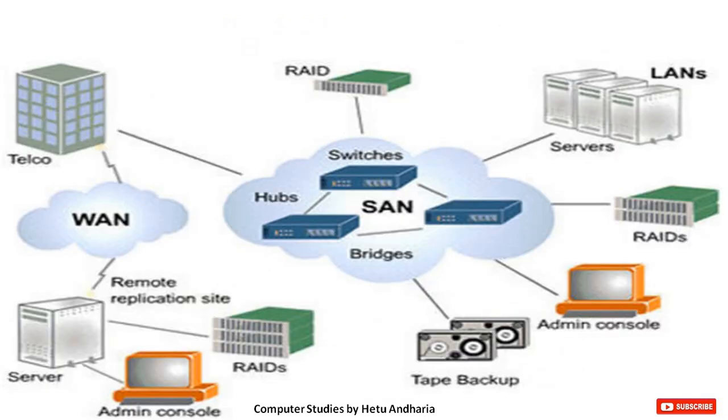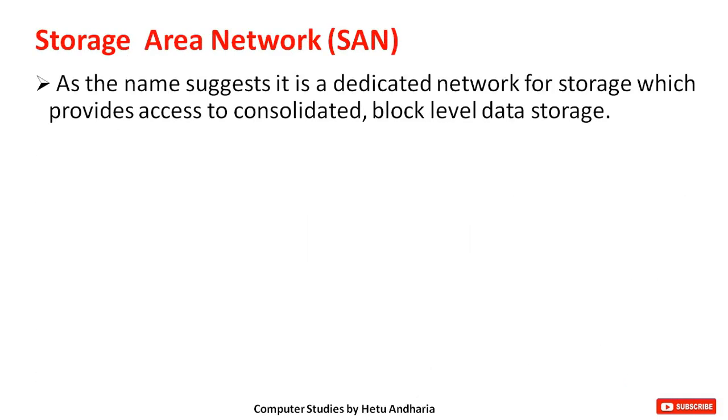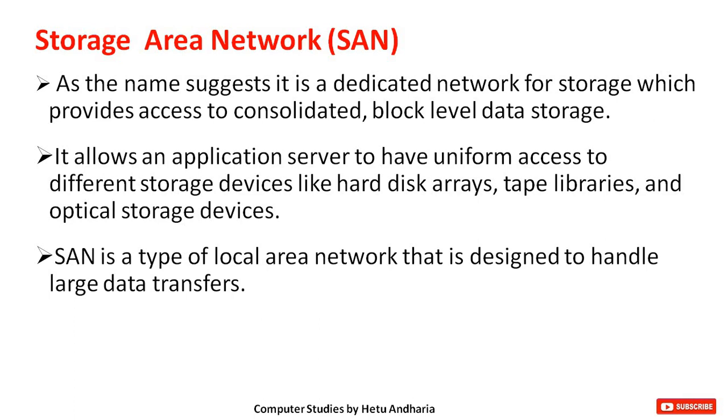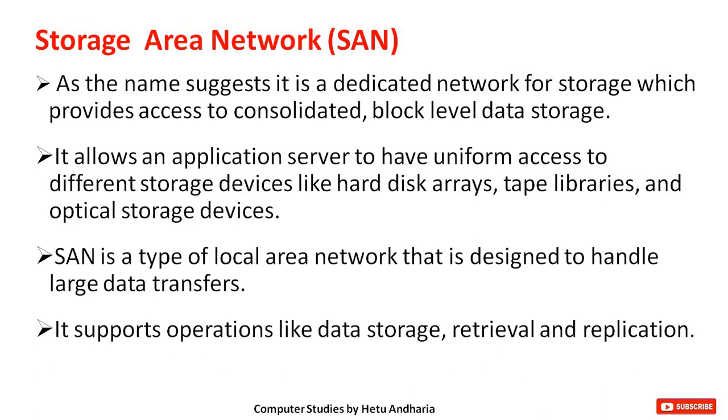Now, next thing is storage area network, SAN. You can see the image here of SAN technology. We will discuss it in detail. So, what is this? As the name suggests, it is a dedicated network for storage which provides access to consolidated, block level storage. It allows an application server to have uniform access to different storage devices like hard disk arrays, tape libraries, and optical storage devices. SAN is a type of local area network that is designed to handle large data transfers. It supports operations like data storage, retrieval, and replication.